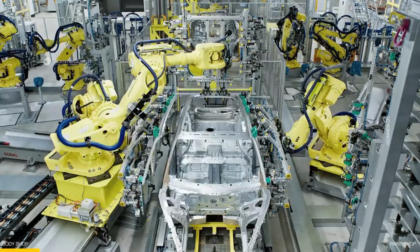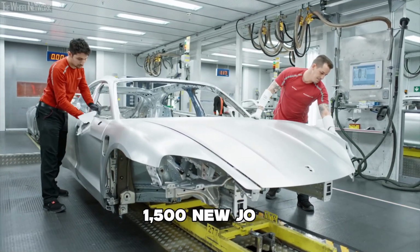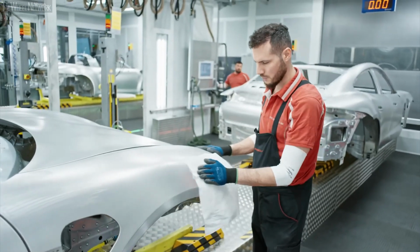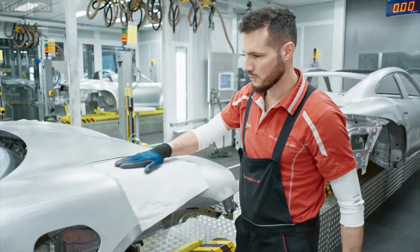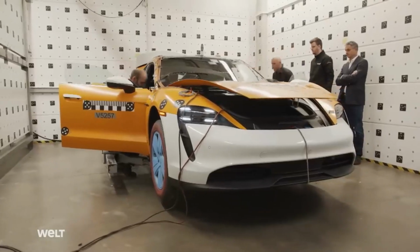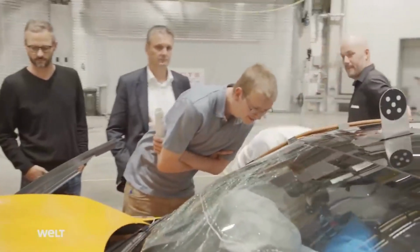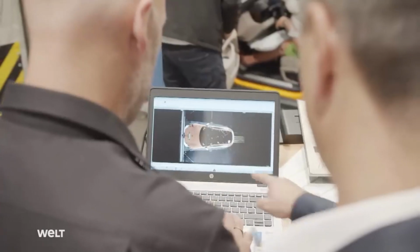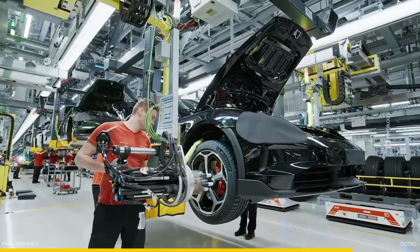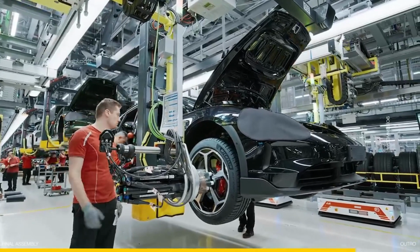Workforce innovation is another cornerstone of the Zuffenhausen upgrade. More than 1,500 new jobs were created specifically for Taycan production, with a focus on training and upskilling existing Porsche employees. Assembly line workers and technicians received hundreds of hours of education on high-voltage systems, electric motor technology, and digital diagnostics. Human expertise remains at the center of Taycan production, even in an environment increasingly dominated by automation.